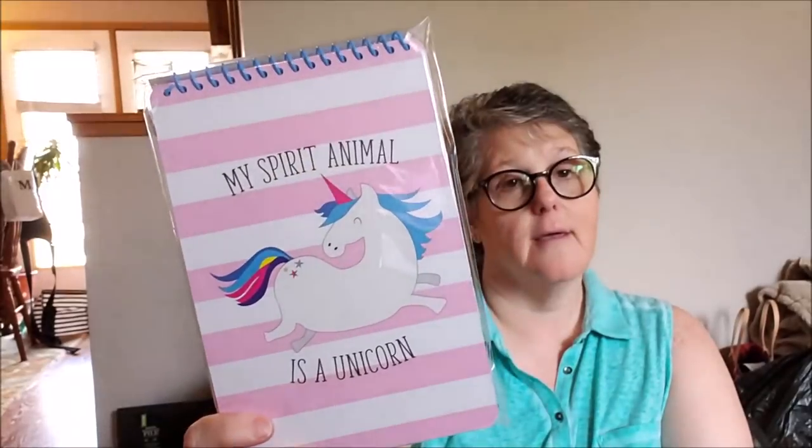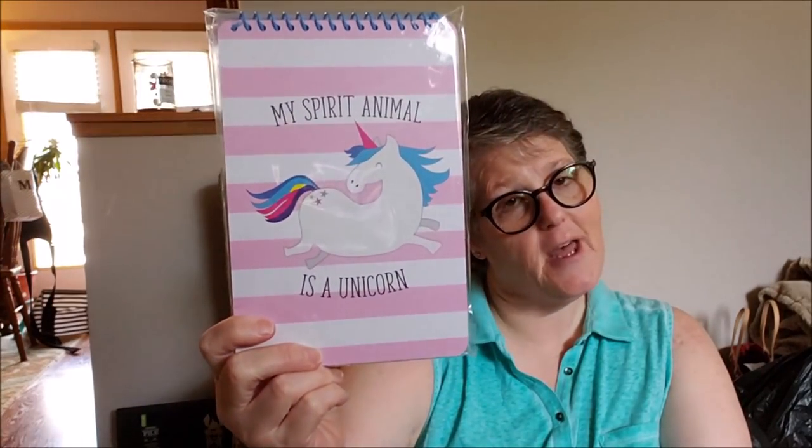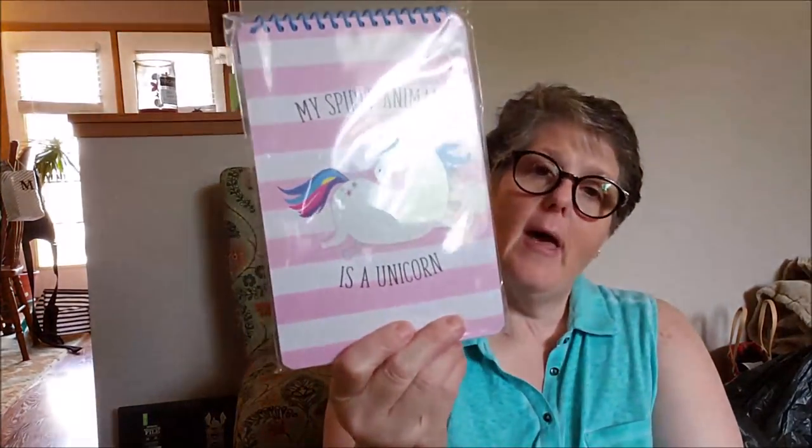For work, I have to write on my desk. My spirit animal is a unicorn. It says it is a sketch pad, so I'm going to assume it's just plain paper, which is fine. I just take notes when I'm talking on the phone with people, write things down. It's a pretty good size. It doesn't tell me how many sheets it has or anything. And this is Crown Jewels brand. So I grabbed one of those for my desk.